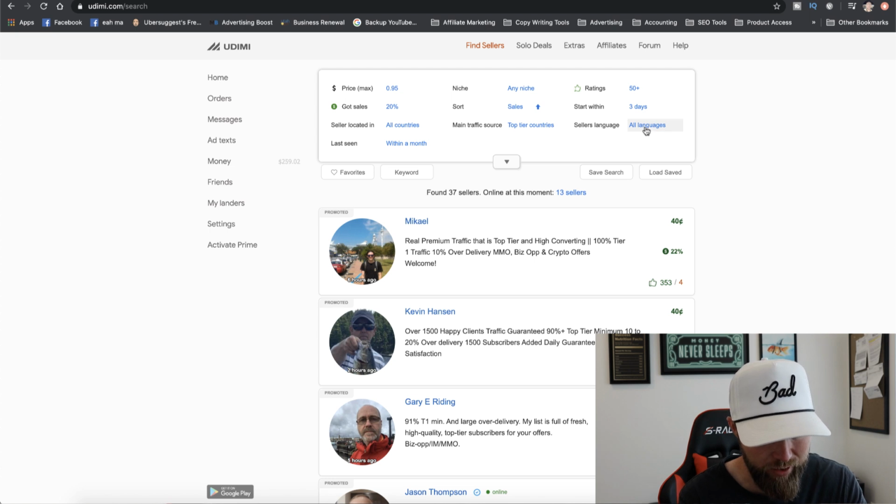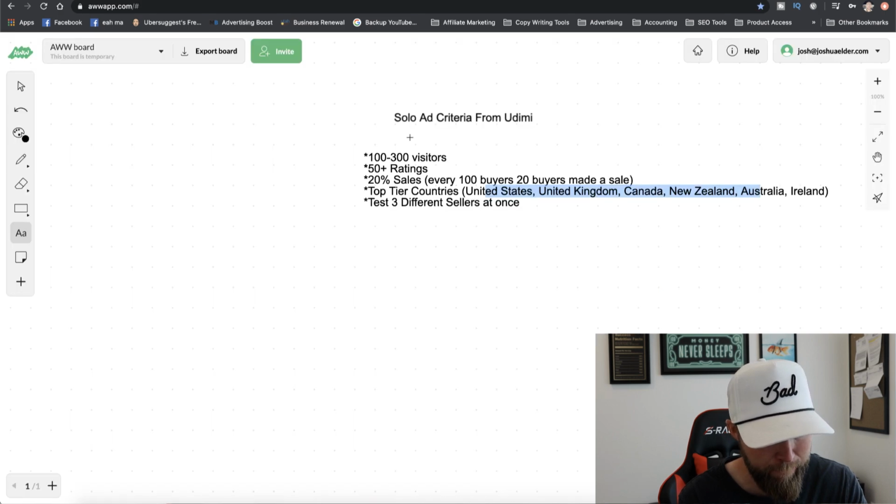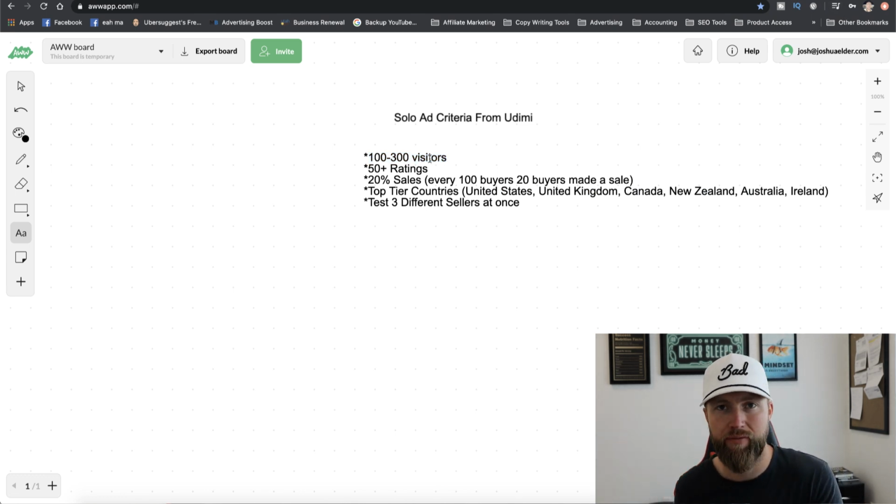And then the seller's language, we can just leave that as all languages. And then last seen, within a month is completely fine there as well. And then as far as visitors that we want to purchase, typically you want to purchase at least 100 to 300 visitors. I would personally purchase 300 visitors because that's going to give you a solid idea for one offer and whether that offer converts or not.